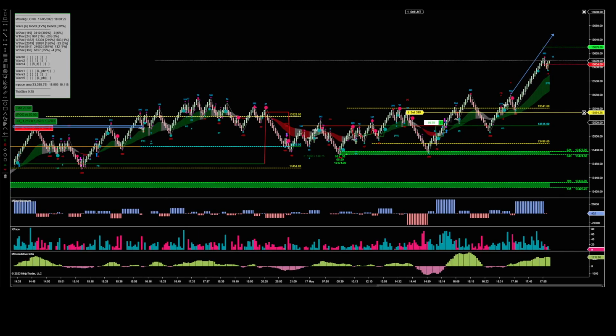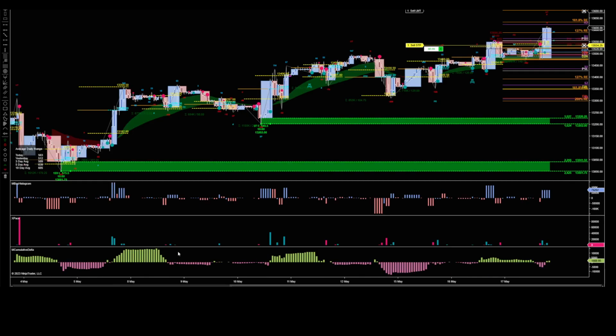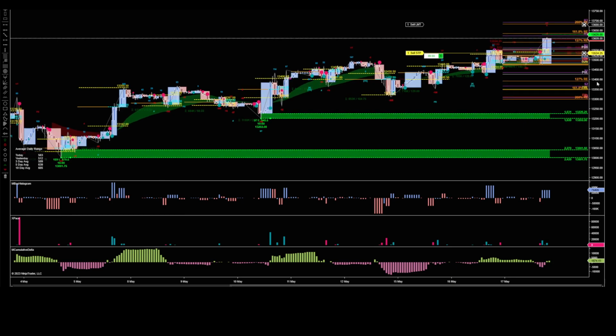I tried to trade some chop earlier this week, but a few stops, a few break evens, not really getting much traction at all, to be honest. But I just wanted to fire up and show the trade that I'm in at the moment. Where have I put my targets? I've had a few trades this week, and I've put my target at the 161 range extension, but I'm up on the 200 range extension because I think this is going to be a good push north, to be fair.